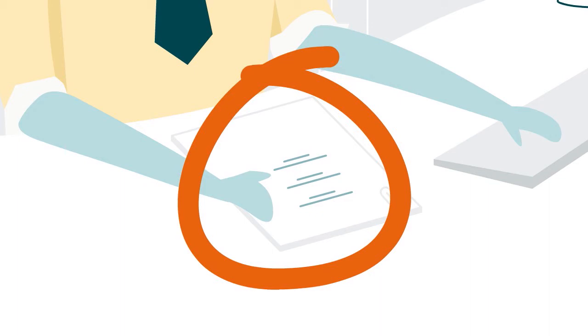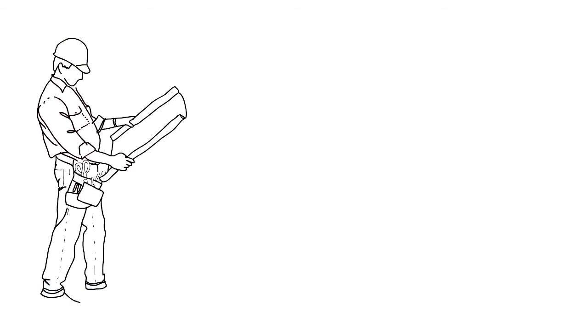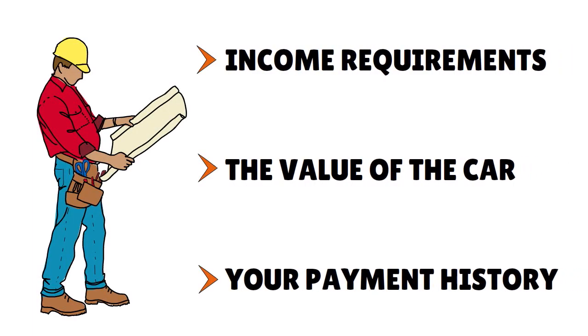When preparing to apply for a rent to own car loan, you want to consider a few things. Income requirements. You want to think about the value of the car, because the higher the value, the higher the amount you have to pay on the rent to own agreement. You need to think about your payment history. You also need to think about the way to protect your assets, because an auto loan is a form of secured loan, meaning that your new or used vehicle will be the collateral if you stop making payments.